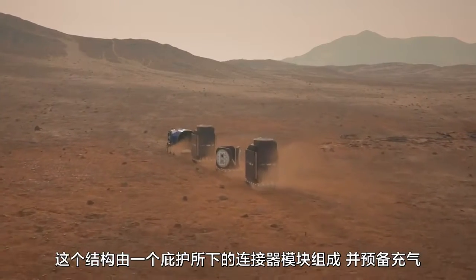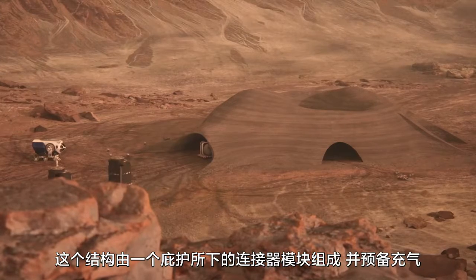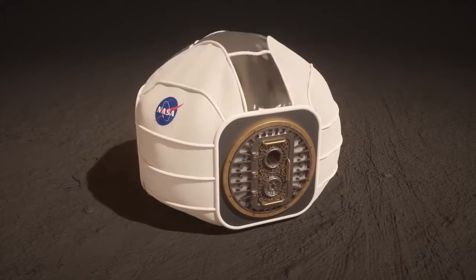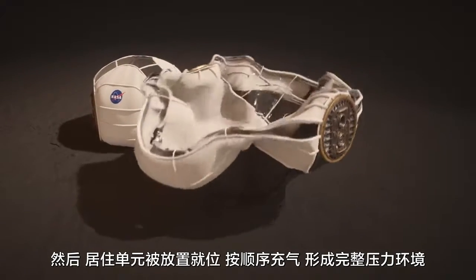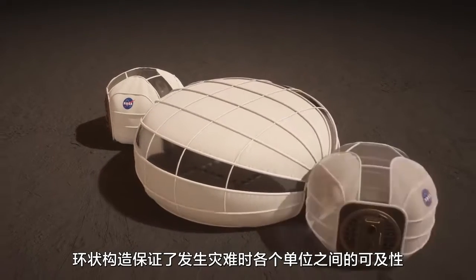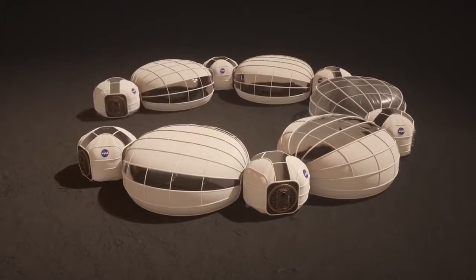The build commences with a connector module placed underneath the protective shield and ready for inflation. The module then unfolds and self-inflates into its final form. The habitation units are then placed into position and sequentially inflated to form the completed pressurized environments. The circular layout of the habitat ensures continuous accessibility of the habitat in the event of a catastrophic failure.